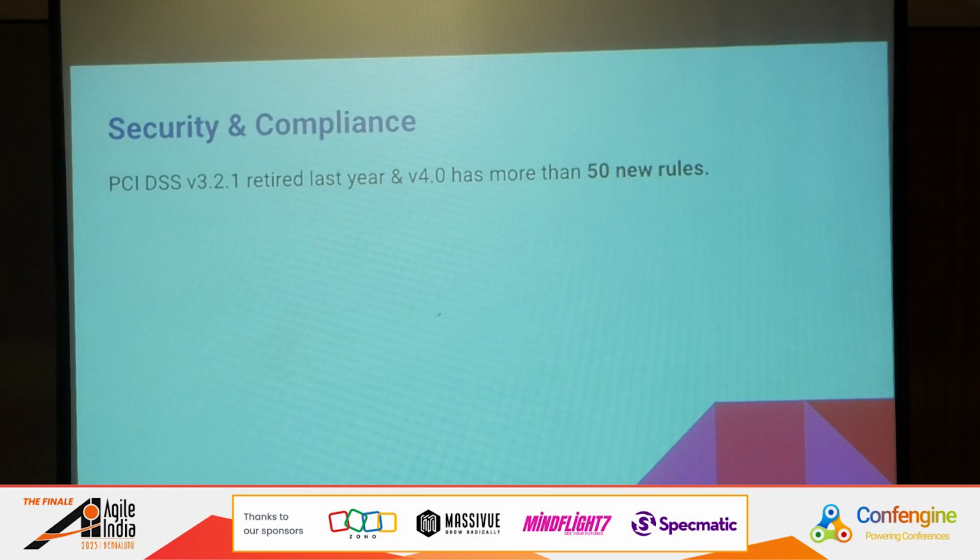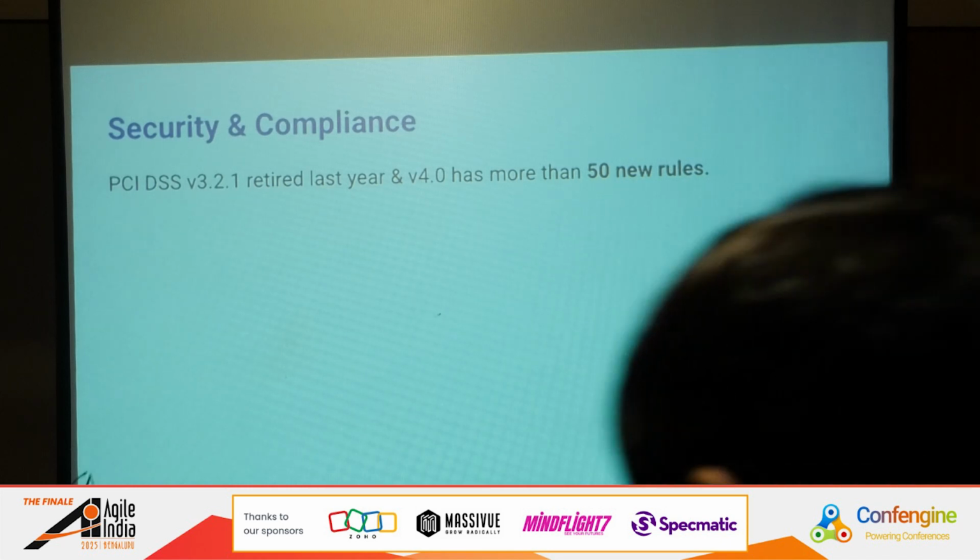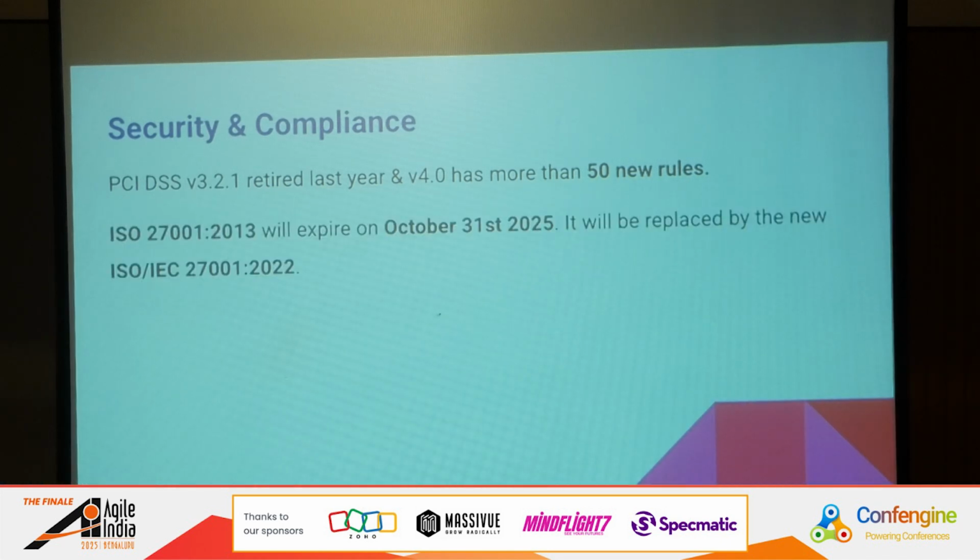PCI DSS, one of the most common compliances: the last version 3.2.1 expired last year, and they released a new version, which is version 4, and it had around 50 new rules related to infrastructure and configuration and security.